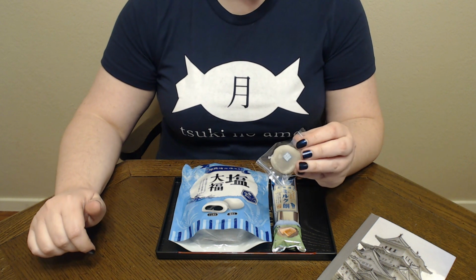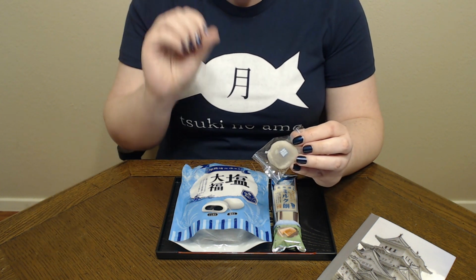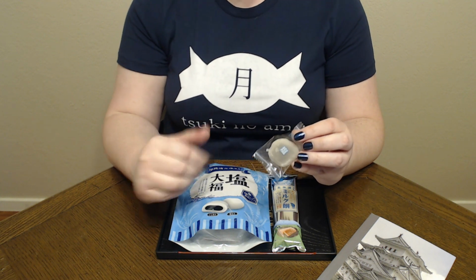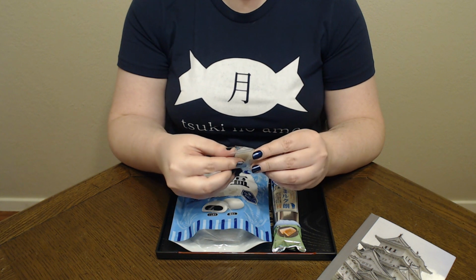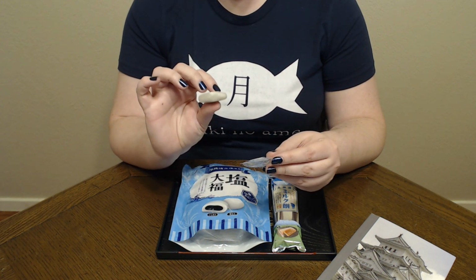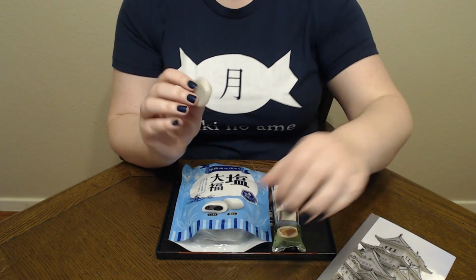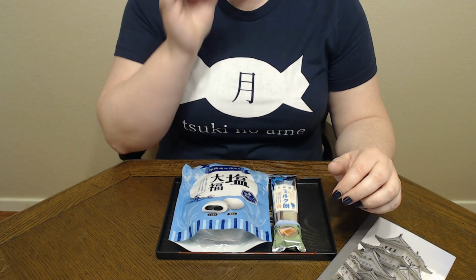It smells similar to most mochis, but I don't know if it's because I know that it's a salted mochi, but it smells a little different to me. It doesn't smell bad, just a little different. It is very soft and fluffy to the touch. Looks good.